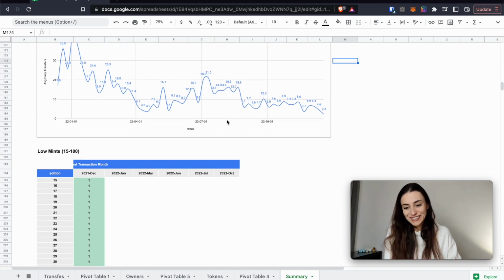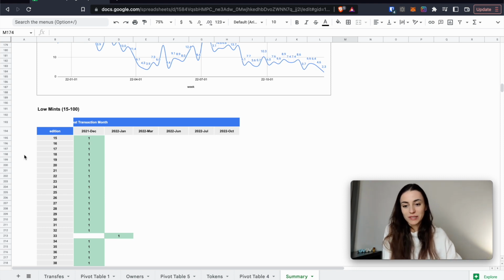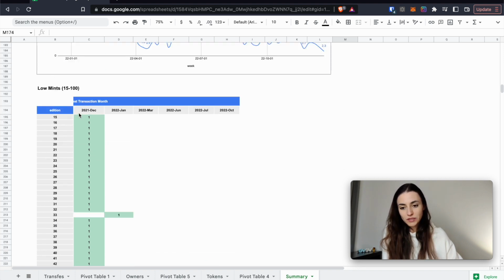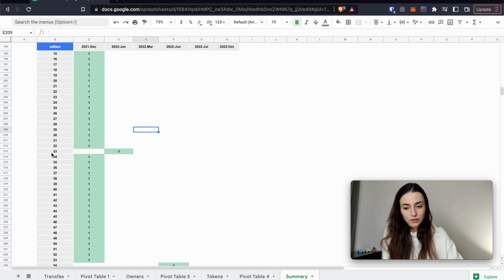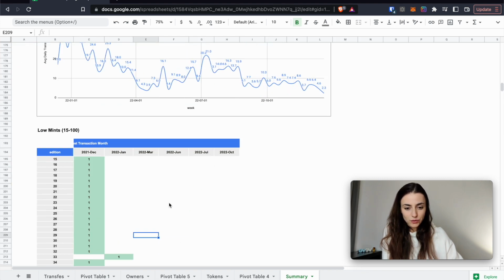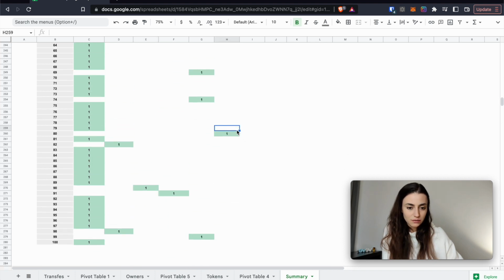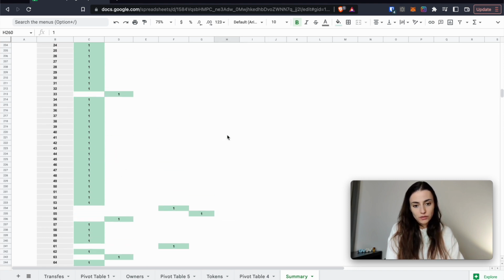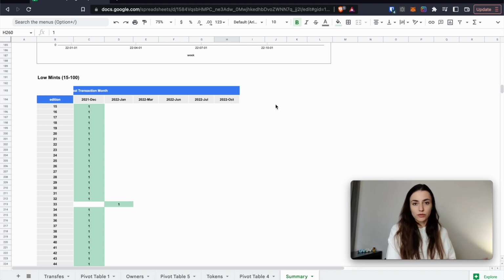It's this week. And finally, let's look at the low mints, all the sub 100 mints, and if there have been any transactions of those collectibles. So basically we see that up to mint number 32, those mints haven't moved since December 2021, so no transactions there. Mint number 33 was transacted or transferred in January. And then we have 56 in January, and a couple of low mints transacted during the summer months. But actually the last transaction of a low mint was the TOT edition mint number 80, and that one was traded in October. So after October 2022, there was no low mint TOT traded on the market.